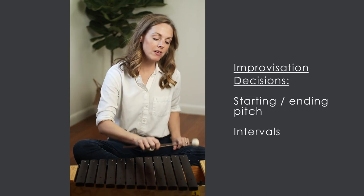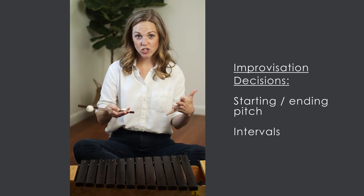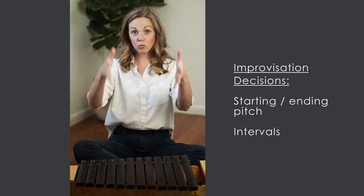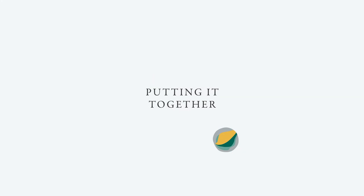Same thing, are they going to end on the home note or are they going to end on something that makes it sound unfinished? Same thing here, they can choose. So we can give students some time to explore their combination. Again, both partners are playing the same rhythm, but they're improvising a different order of pitches. And then it's time to put it all together.